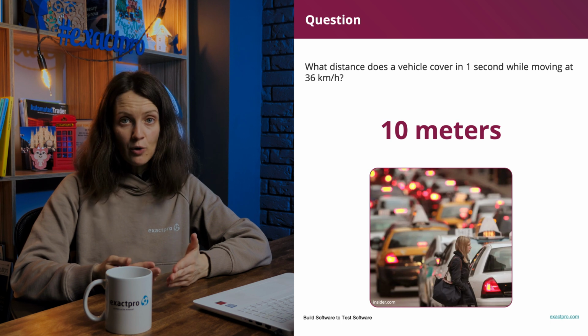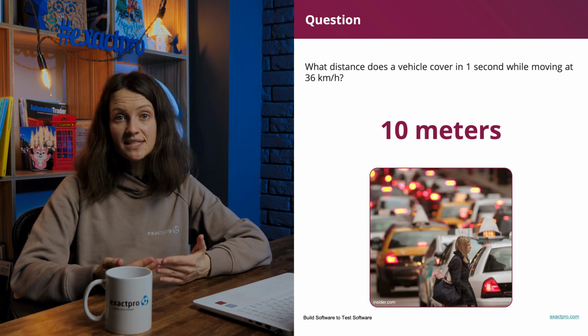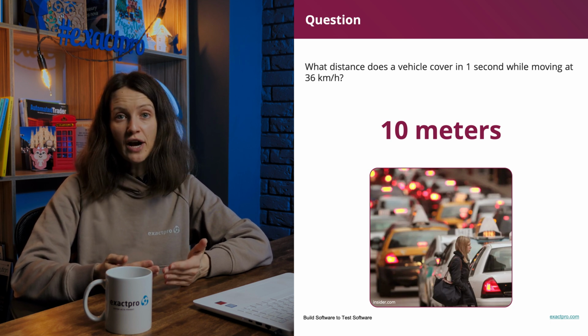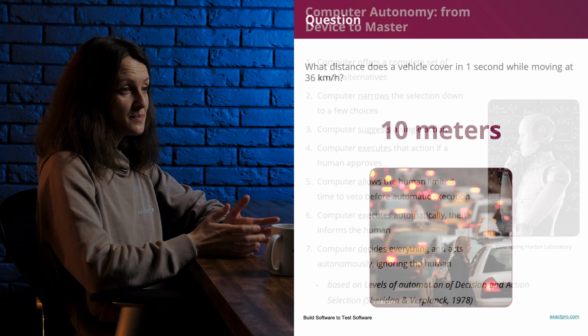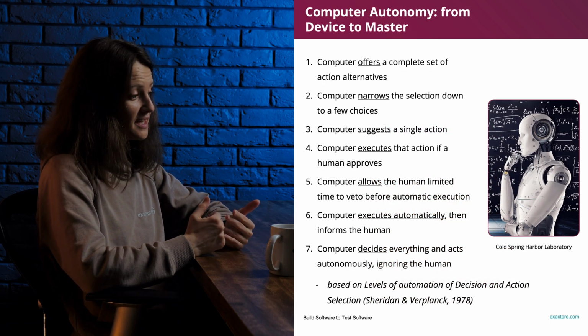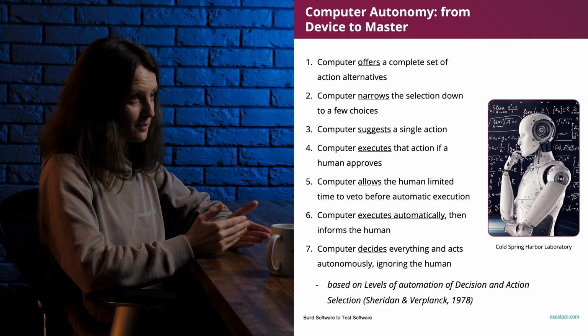The information about the road and about the traffic is continuously updating, and the input needs to be processed in real time. So the cycle we talked about should be able to complete in fractions of a second. This brings us to another question. If the decisions a car has to make have to be made in fractions of a second, then how plausible is it that a human can really intervene?